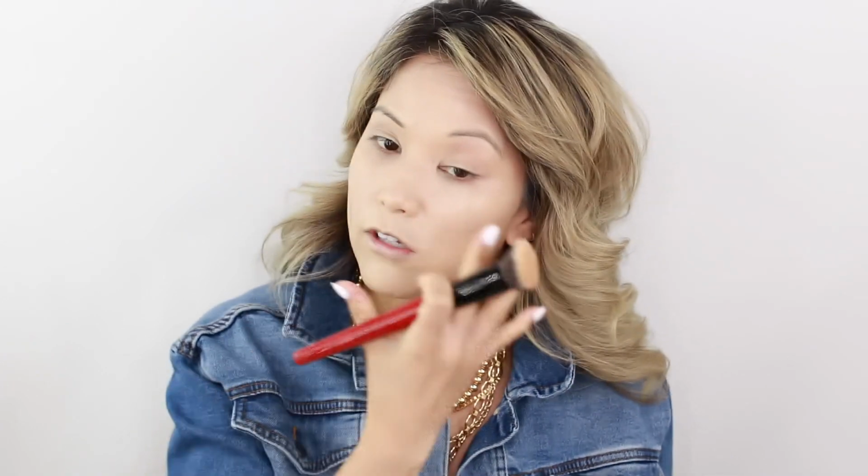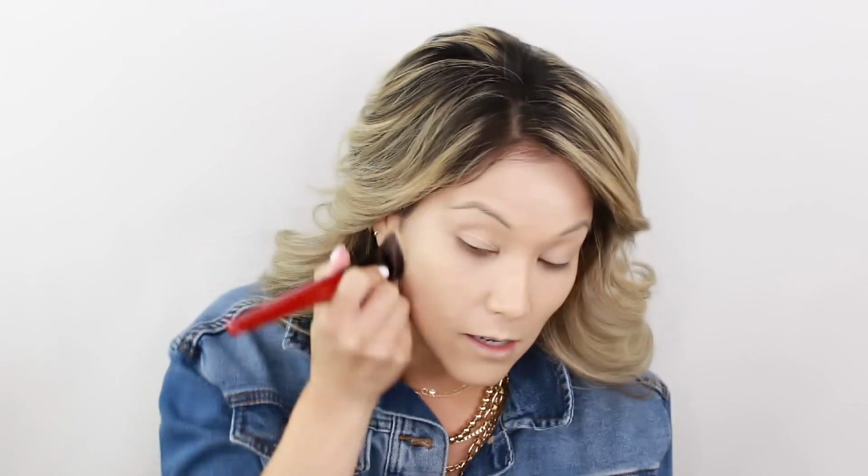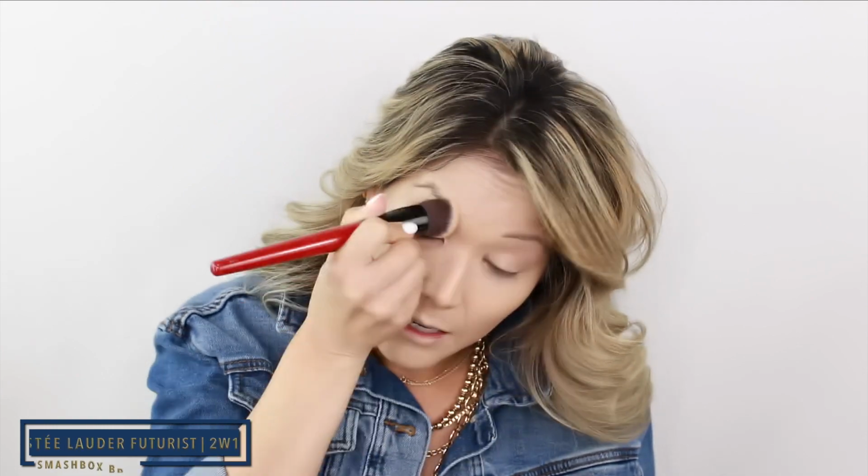Let me bring this mirror down so I can actually see. But do you guys see how this just glides on so effortlessly? No, it's not covering all my imperfections, but in the summertime, you just can't really concentrate too much on that. I did already spot conceal with my Clinique Even Better. You guys know I talked about that in the Sephora video. That is kind of my go-to spot concealing, and I think that is a really good way to spot conceal without negatively impacting some of my imperfections, my acne and stuff like that.